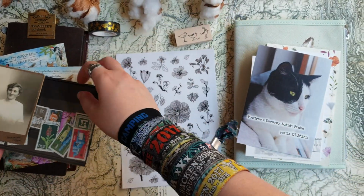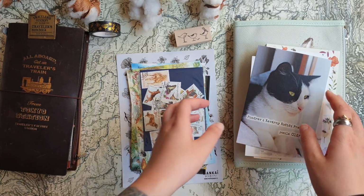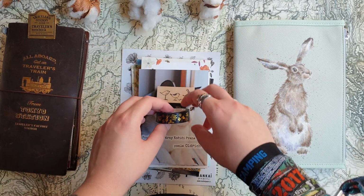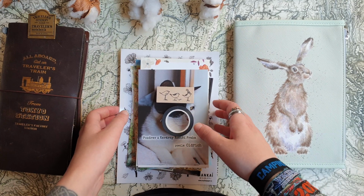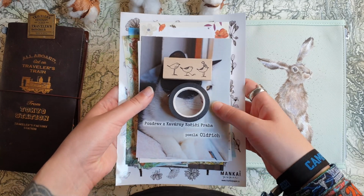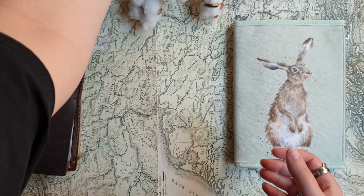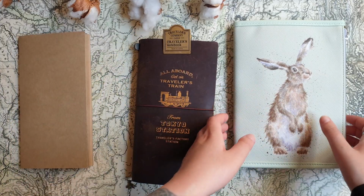So these were all the stationery related things that I bought in Prague. Not too many, and I actually didn't plan to buy many things. I wanted to go to a few more shops, but there was not really much time for that, so just a few nice small things, few nice memories about this trip, and some of this I'm definitely going to use for making pages in my travel journal.